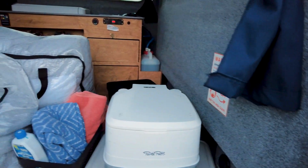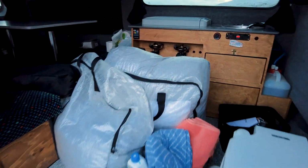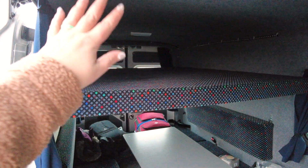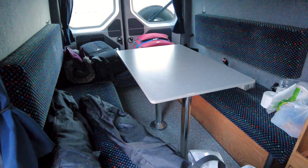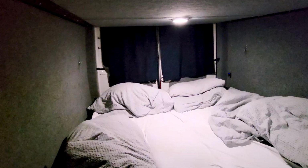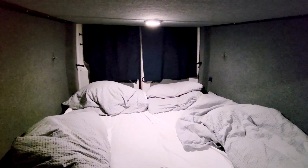Okay, this is all the stuff they gave us, but I'm just gonna show you guys quick. Oh, there are 2 beds and there's a little table here with some storage underneath, and this changes to a bed. Super crazy in here, but I am literally standing here. So much room space.